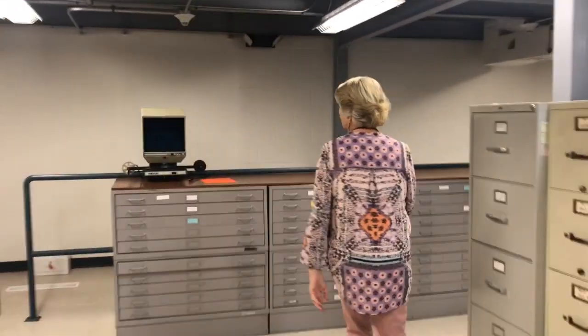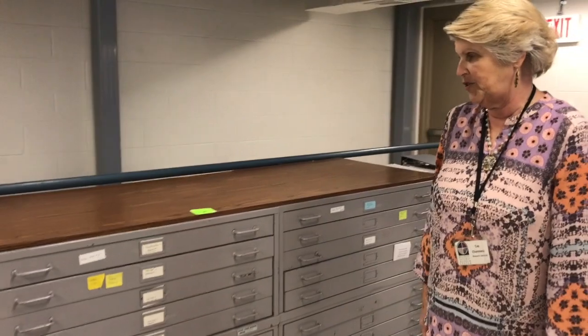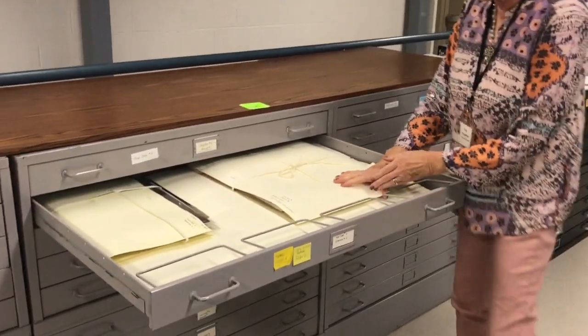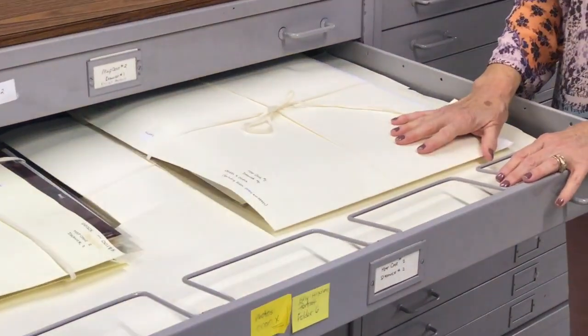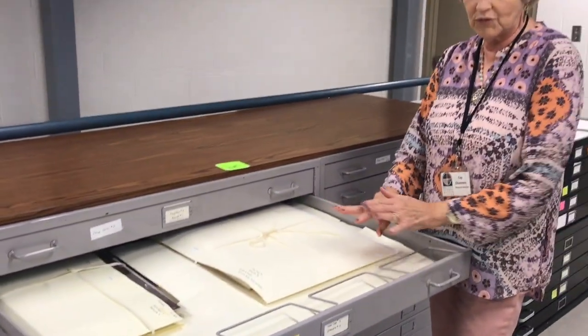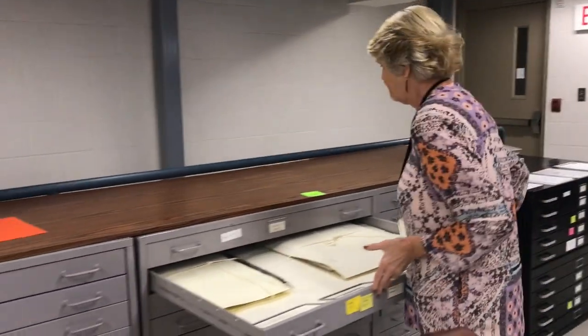On around in this area, we have our map cases. This holds our oversized information, such as photographs. You can see that they're very nicely encapsulated to keep them preserved as long as possible. We keep these closed, and there's less light to go in to do damage, and so on and so forth.